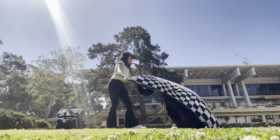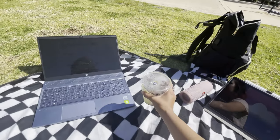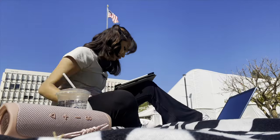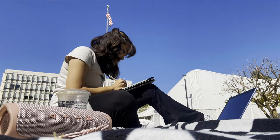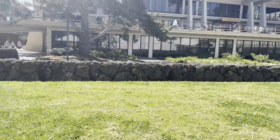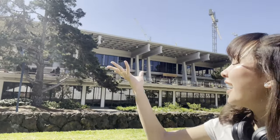Today, I decided I wanted to take advantage of the nice La Jolla weather and work outside. I'm watching a few lectures and doing a practice exam for my biology final today. One of my favorite places to study is out in the field in front of Galbraith Hall. You get a perfect view of the building and you get the right amount of sunshine.